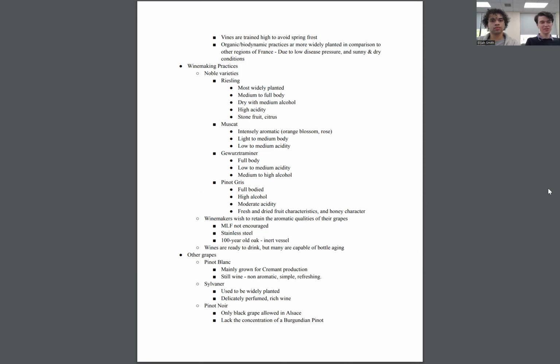Let's start with Riesling. It is one of the most widely planted grapes in Alsace. Rieslings from Alsace are going to be medium to full body, dry with medium alcohol, with high acidity with notes of stone fruit and citrus. The textbook says that, as a comparison note, Alsatian Rieslings are not as floral as German Rieslings. Good note. Then we'll talk about our second noble variety, Muscat.